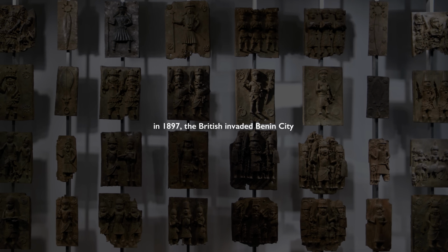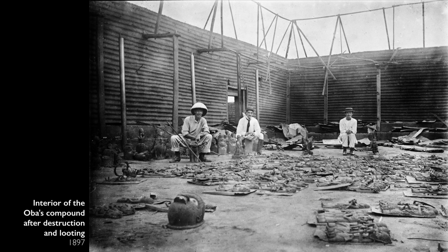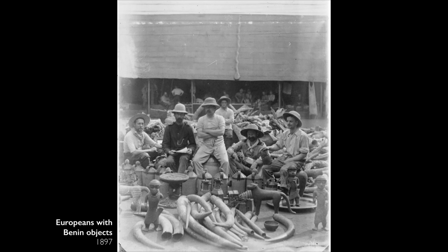In 1897, due to a trade dispute, there was a war between Britain and Benin. The British forces invaded Benin City, burnt it to the ground, and occupied it, and took at least a third of the royal treasury and sold it at auction in Europe. People were amazed by the beauty of Benin art, and so very quickly, museums around the world bought pieces of Benin art.